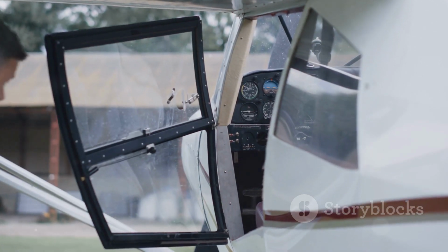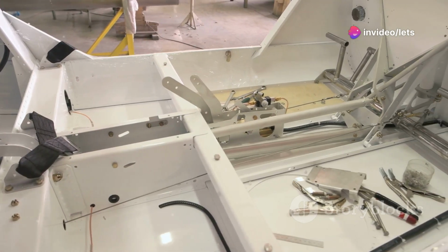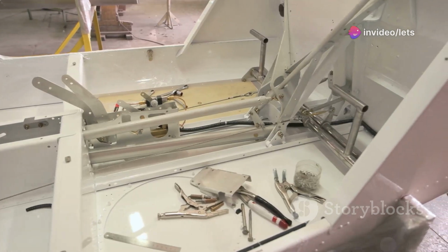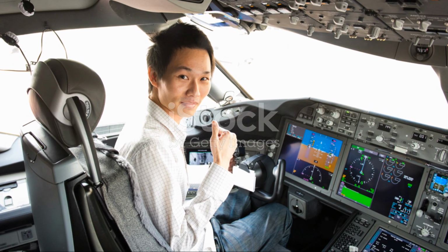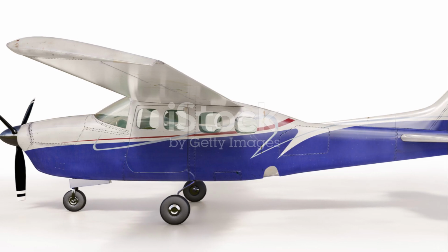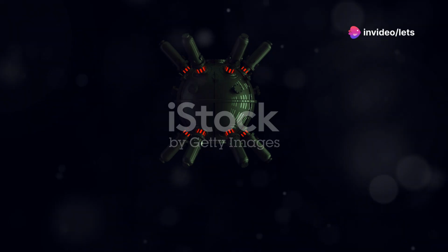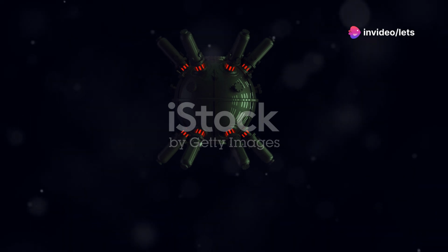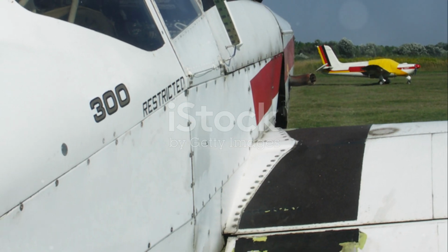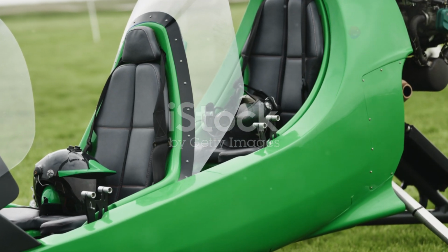And let's not forget about the cockpit. ATC has really outdone themselves here, creating a spacious, comfortable, and well-appointed cockpit that's a joy to spend time in. You've got all the instruments and controls you need right at your fingertips, and the visibility is excellent. Now for the million-dollar question, how much does this bad boy cost? Well, it's surprisingly affordable, especially considering its performance and features. In Europe, you can expect to pay around $80,000 for the 321 FNG.